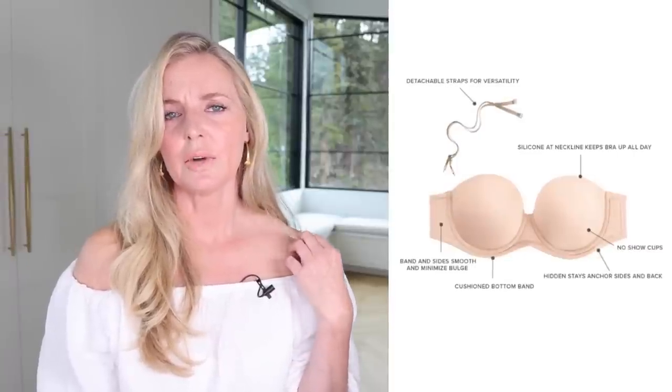We usually recommend the Wacoal convertible red carpet strapless bra if you still haven't found a decent one. But truth be told, I don't think there's any great strapless bra out there. I've tried so many different brands and never fallen in love with any of them. So I just usually go for the pasties and call it a day because I just find strapless bras uncomfortable. But you always have that option.